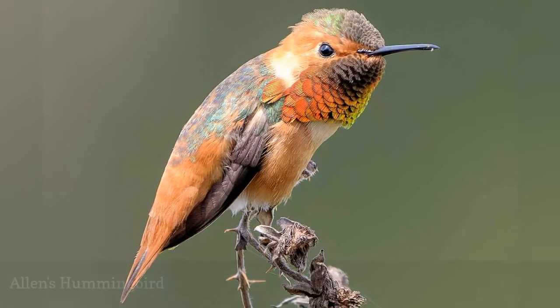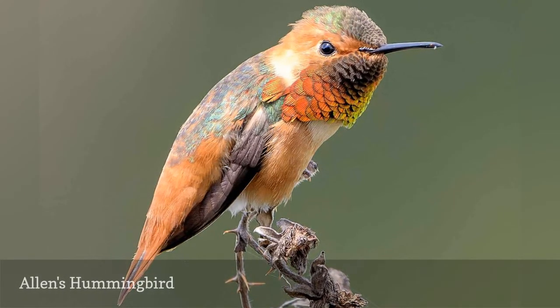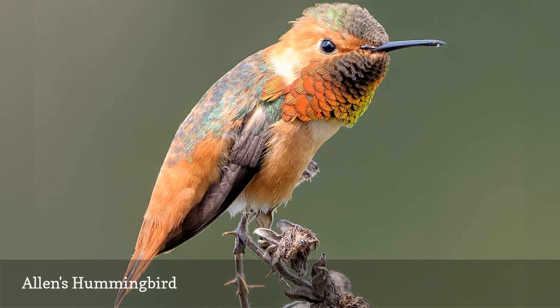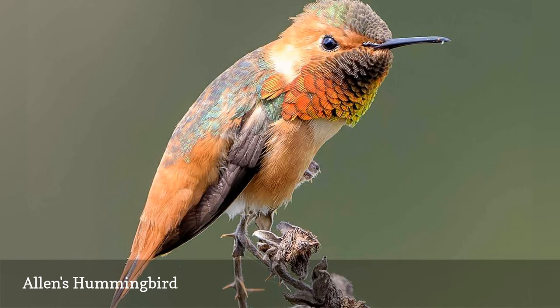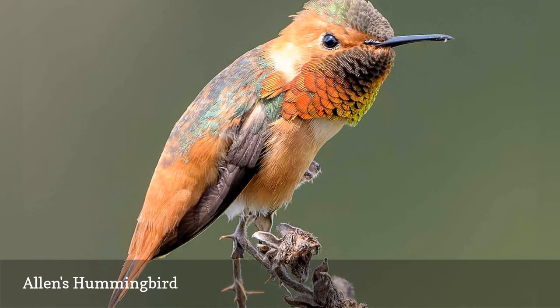A bold and aggressive hummingbird, the Allen's hummingbird, Selasphorus sasin, is a summer visitor to coastal California from Santa Barbara to the northern border. These birds can be easy to recognize by their orange plumage and green back, but some rufous hummingbirds can also have a green back, and where these birds' ranges overlap, great care must be taken for proper identification.